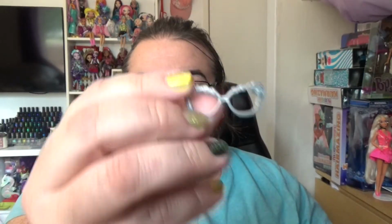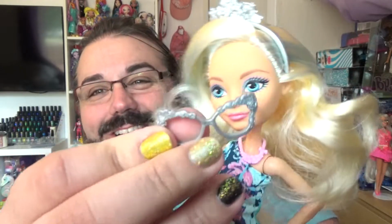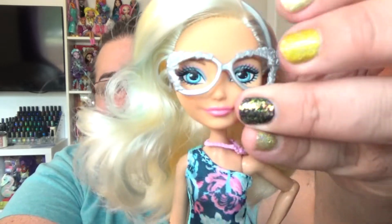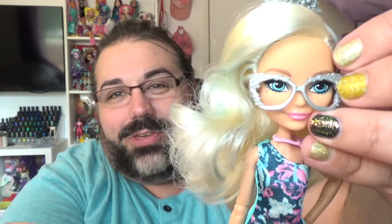Oh my gosh, you guys, I found them. I found Darling's glasses. I thought I still had them. I knew I didn't fully lose them, but I'm so mad that I didn't have them at the beginning of when I was actually filming that video. Oh, there's Skew. But anyway, so there is Darling with her glasses.